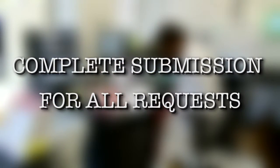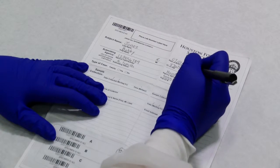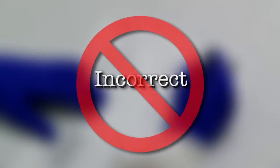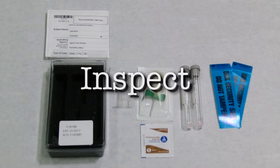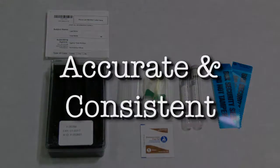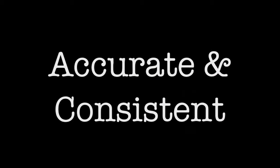Complete and accurate submissions are required by the Houston Forensic Science Center for proper processing of all requests. The information on the collection report must match the information on all evidence being submitted for examination. If the information is incorrect, the evidence will be rejected by the Houston Forensic Science Center's toxicology section. Please inspect all packaging for damage, contamination, and expiration. It is the responsibility of the submitting officer to ensure that all information is accurate and consistent.